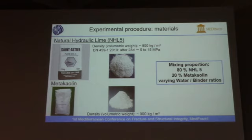Taking a closer look at our materials, our main material is natural hydraulic lime 5. Number 5 means that after 28 days, its compressive strength should be at least 5 megapascals. And according to the appropriate EN standard, we expect a strength from 5 to 15 megapascals. The pozzolanic material we add is metakaolin at a percentage of 20%, and then we use different water to binder ratios. Now let's see our main experimental procedure and the setups we used.